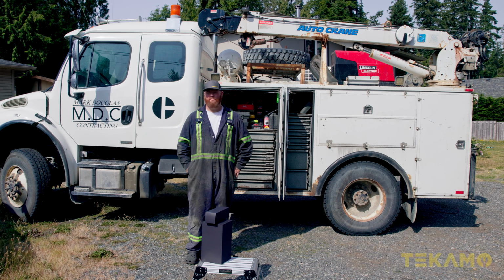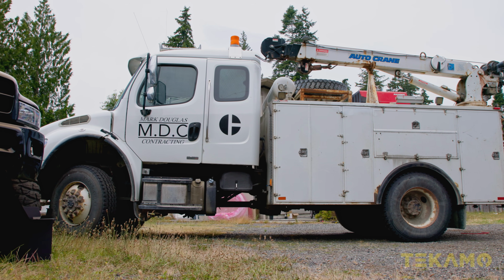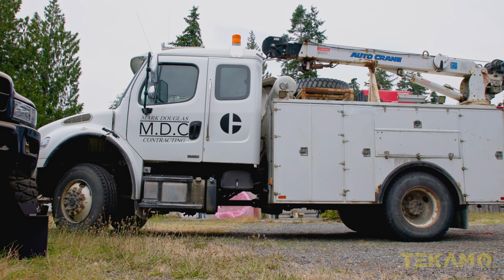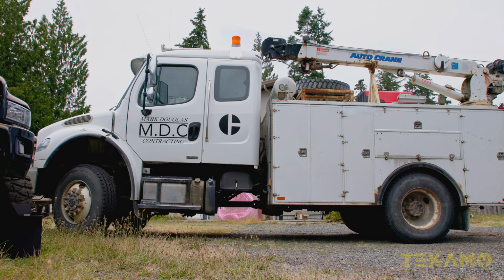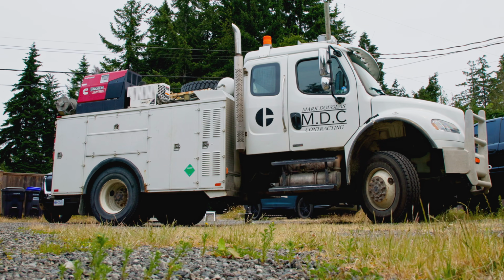I'm Mark. I own Mark Douglas Contracting. This is my 2012 Freightliner. It's an M2 106, four-wheel drive. I use it mostly for working on construction, logging, and mining equipment. We're gonna be giving you a truck tour today.